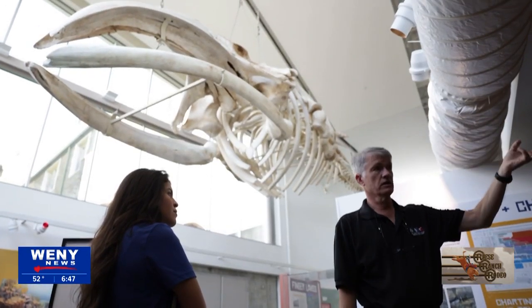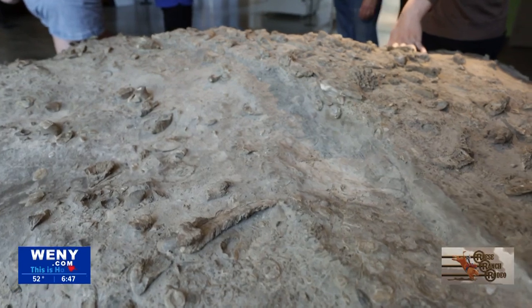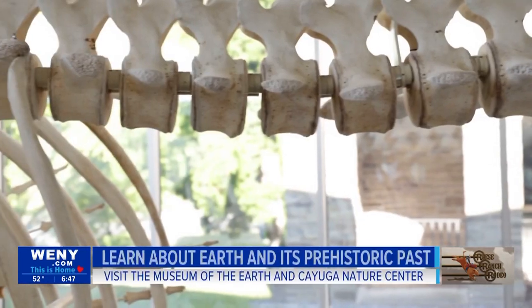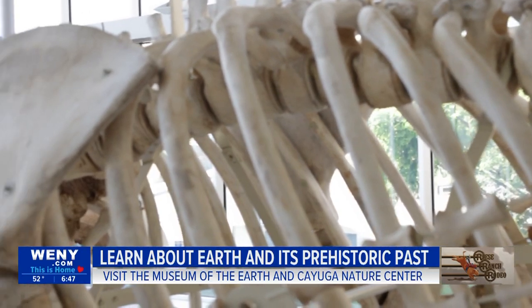Supported by a team of experts, the museum takes care of one of the nation's largest fossil collections. It's also become a resource for scientists from around the world. The fossils are spectacular. People step on them every single day.